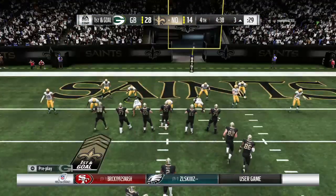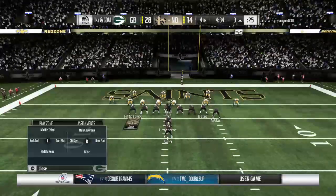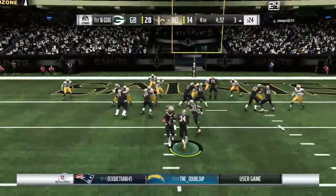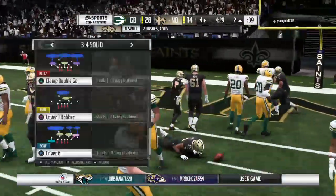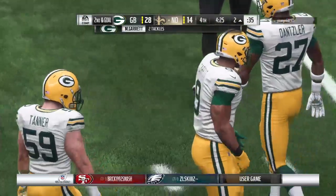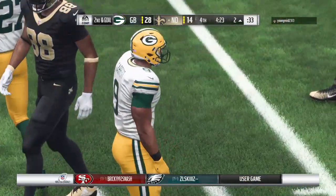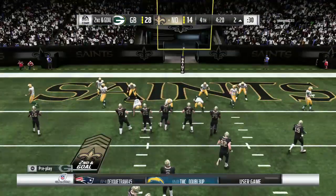1st and goal, and they got to be thinking a chance to get right back into this football game. They'll give it to him right up the gut. Nothing doing there. They're going to wind up holding him at the 2. No gain there, and it's going to set up 2nd and goal. 2nd and goal, and they will try again from the 2-yard line.